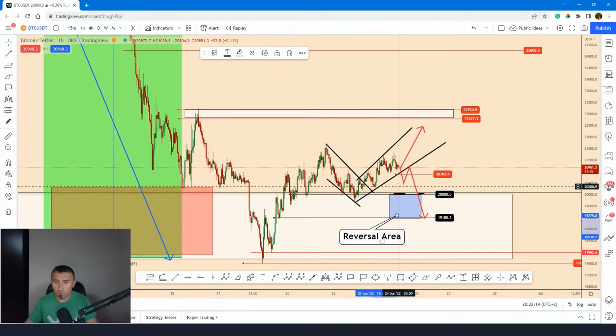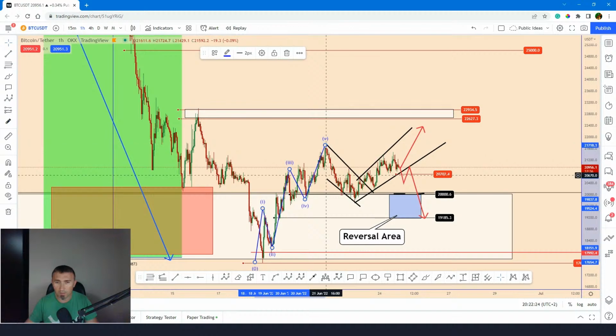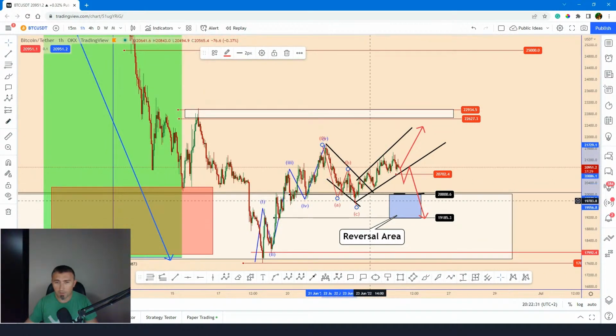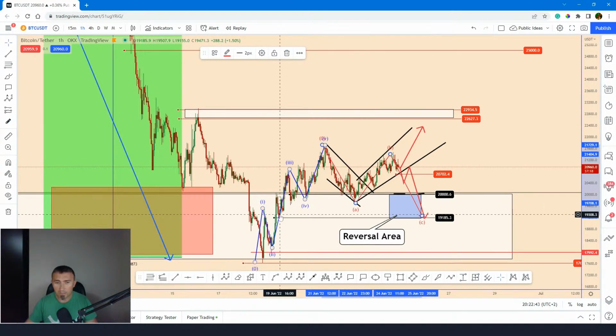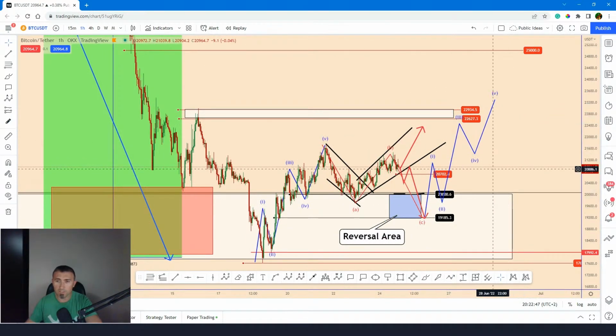And the reason that I'm looking at this as a potential reversal area is that, as long as price already did a 5-wave movement on the left side, we are going to have a 3-wave movement. So if this was the first 3-wave and the price is going to make something bigger and more complex, the next one is going to be this potential ABC movement, a bigger one, and after that we can see the potential development on the upper side of the structure.